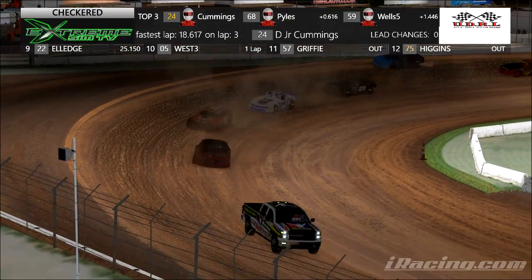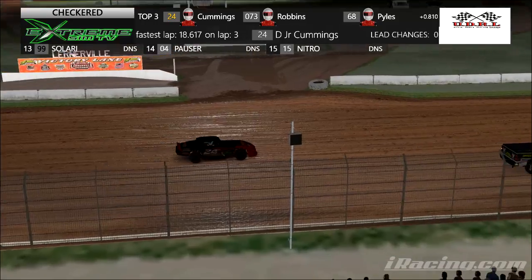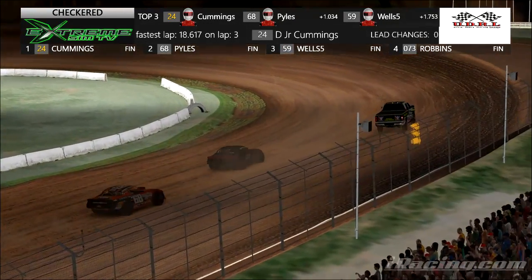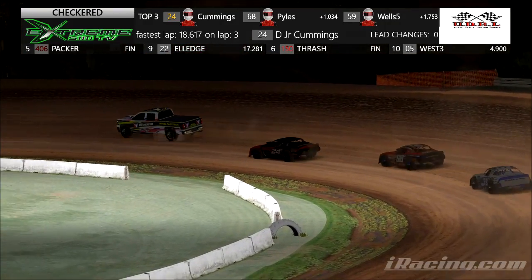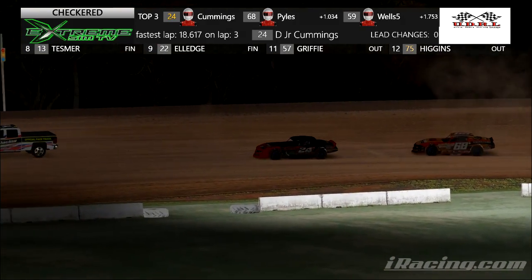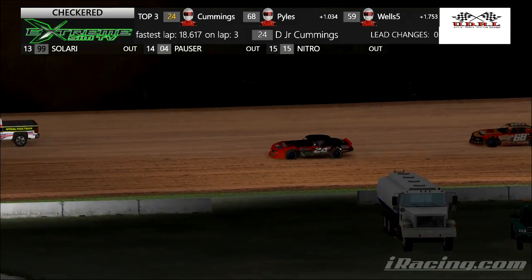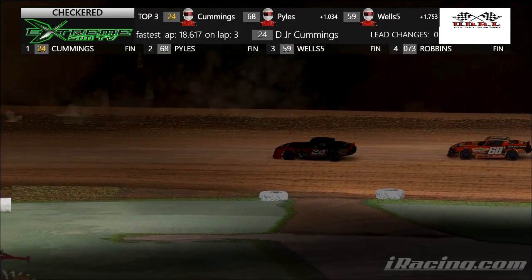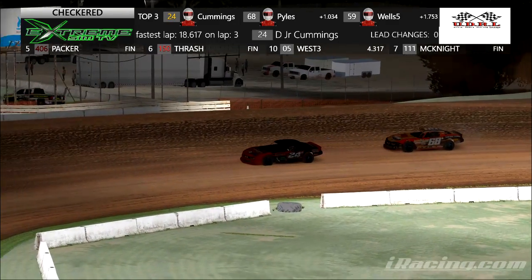And Daniel Cummings Jr. is going to walk away with the win here tonight. Pile is second. Wells comes home third. Congratulations to Cummings Jr. If we can get a word with him in a minute. What a crazy night here at Lernerville. And checkered in the air.